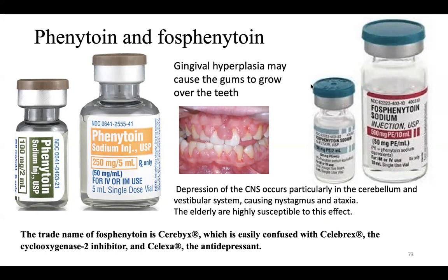Fosphenytoin is a prodrug and is rapidly converted to phenytoin in the blood, reaching high levels within minutes. Fosphenytoin may also be administered intramuscularly. However, phenytoin sodium should never be given intramuscularly because it can cause tissue damage and necrosis. Fosphenytoin is a drug of choice and standard of care for intravenous and intramuscular administration. Because of sound-alike and look-alike trade names, there is a risk for prescribing errors.